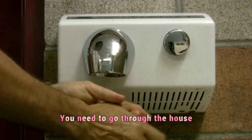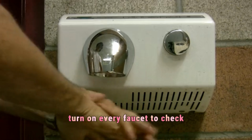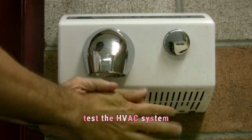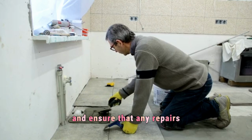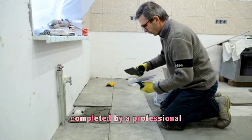You need to go through the house with a literal checklist. Flush every toilet, turn on every faucet to check for new leaks, test the HVAC system, and ensure that any repairs the seller promised after the initial inspection were actually completed by a professional.